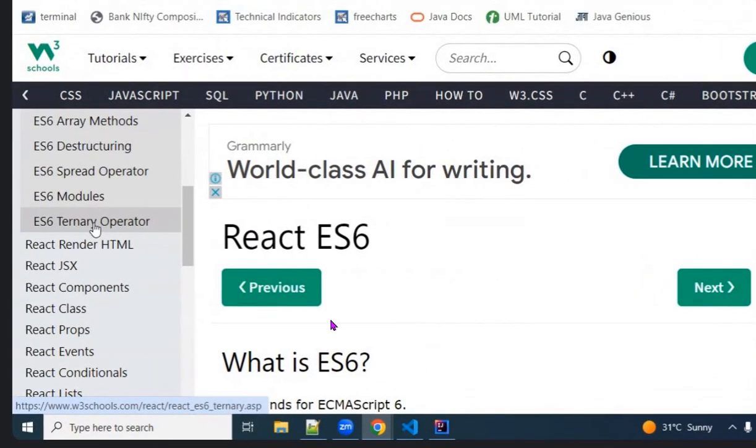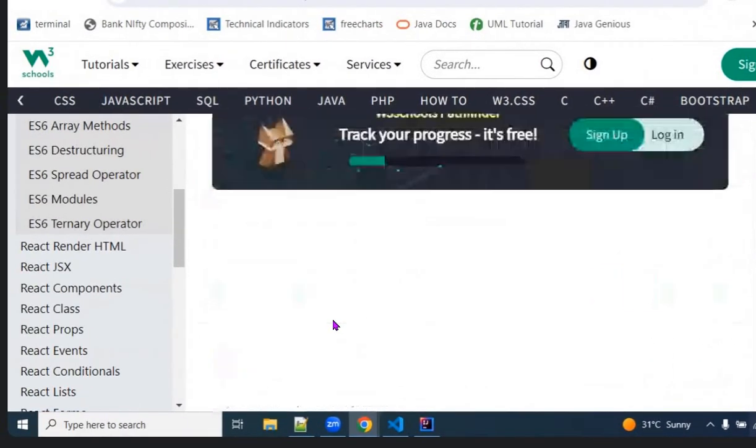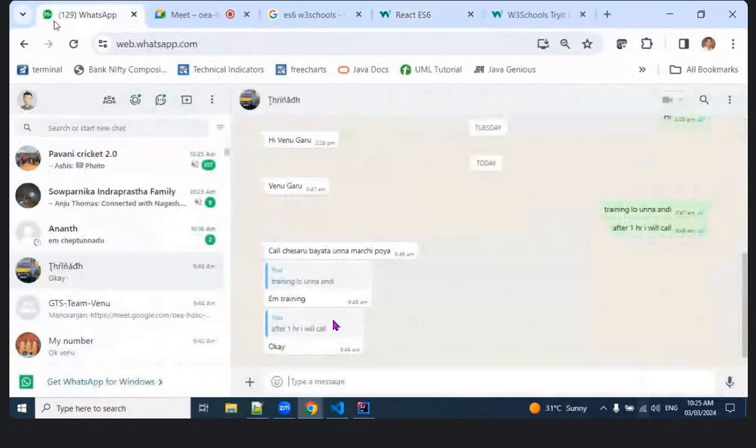Okay then. Do you want to have React.js now or along with the classes? Because he is missing these classes, it will be tough for him. Yes, Bhaiya, I'm okay. We'll wait for Anant.